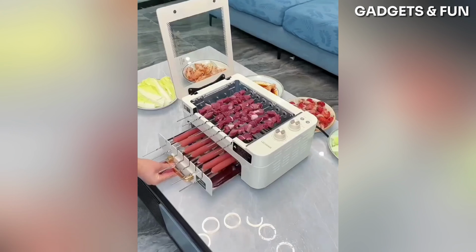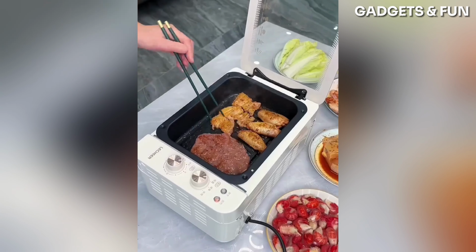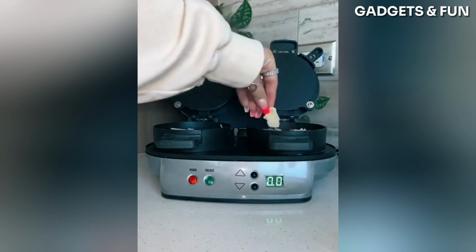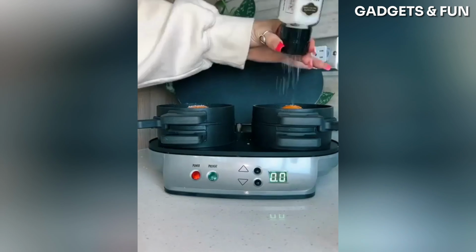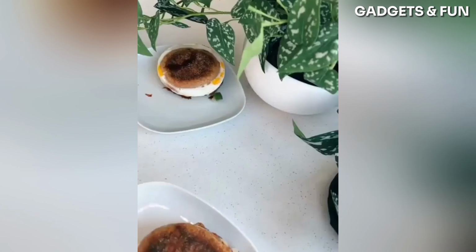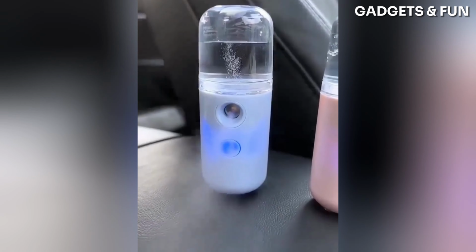Efficiency at its best, this gadget is here to save the day. Here's a gadget that's reliable, efficient, and incredibly handy. Effortless technology at its finest. This gadget will impress you.